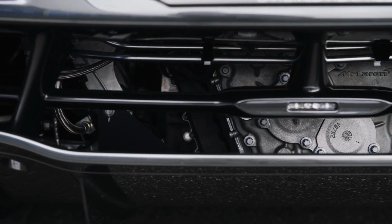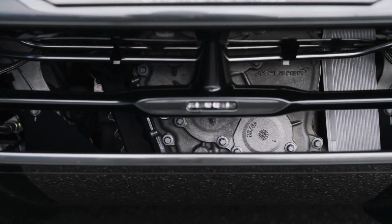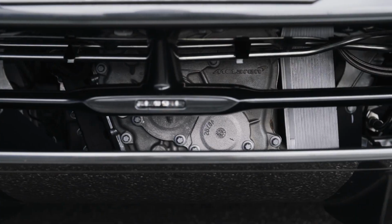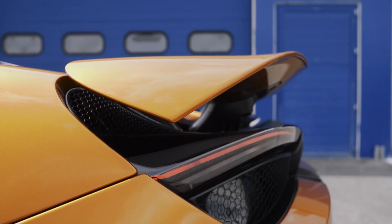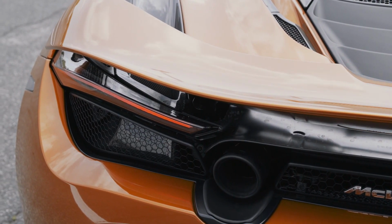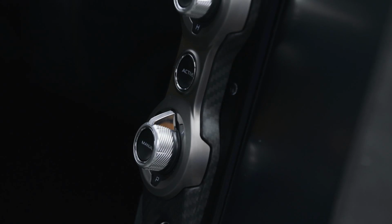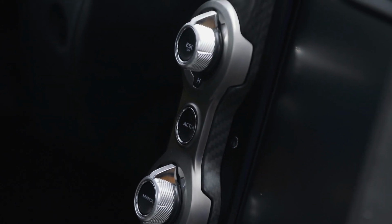But what good is cooling and all that stuff in the heat of battle? It needs to handle, and McLaren says it does. See its rear wing? That's all active and can be used as an air brake to stop faster. It's twice as aerodynamically efficient as the 650S, which is nice. There are the usual McLaren driving modes to play with. There is something super cool buried in there though.